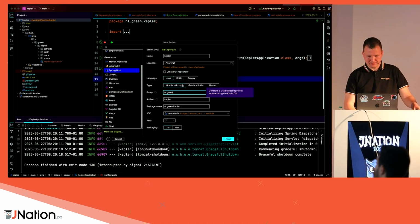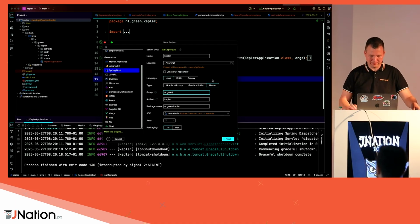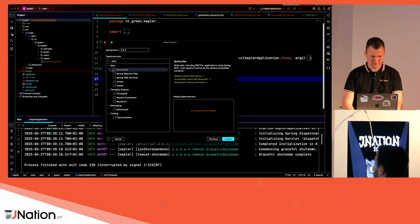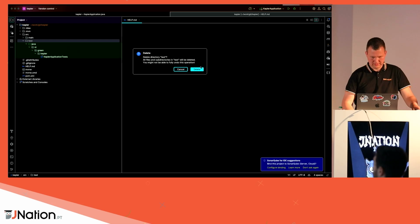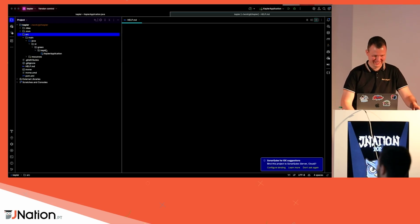So we are going to use Maven. I don't have much experience with Gradle, so I'm going to use Maven here, and Java 24. Then we do next, and the only thing I want is Spring Web, and we do create. At the moment, let's just delete the test. We don't need testing, right? Especially out of space, not right now.